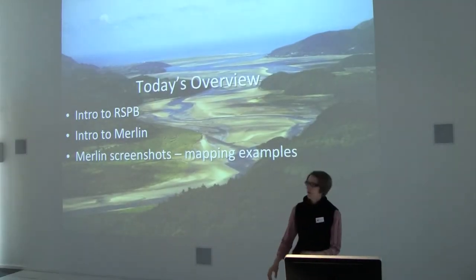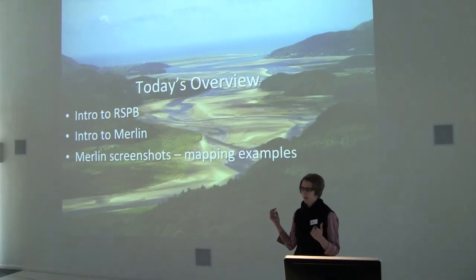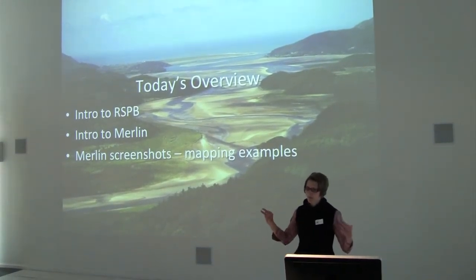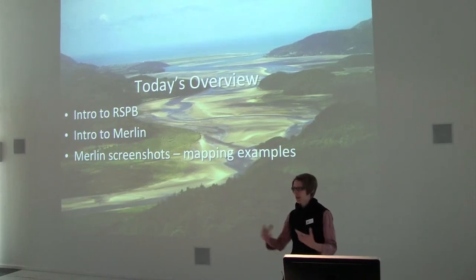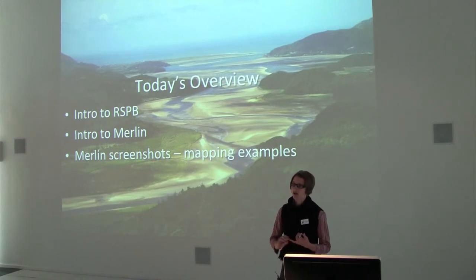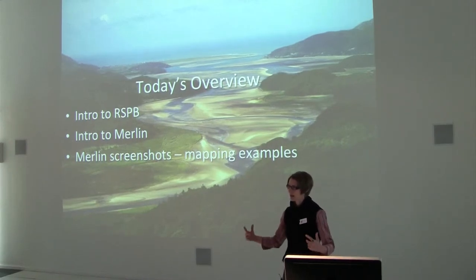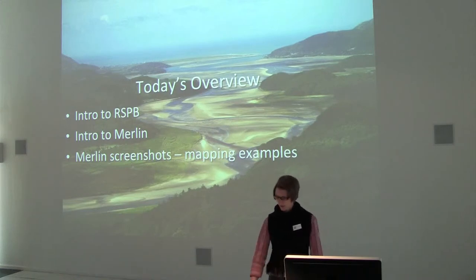To give a brief overview, basically what I want to do is quickly introduce RSPB so you understand what we do and therefore how and why we're using maps. And then I'll introduce you to Merlin, which is our internal GIS system. And then I'll spend most of the talk going through some screenshots from Merlin giving examples of how we're using mapping.